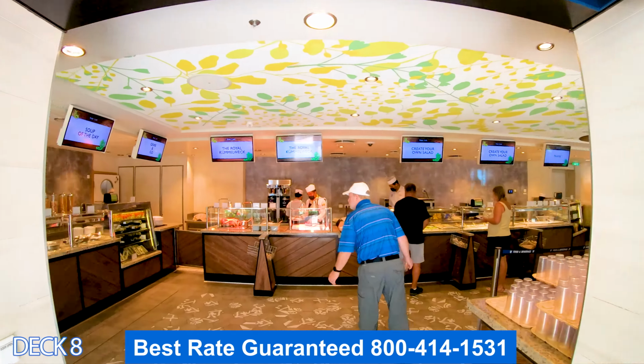Let's take a look at the spa. The spa area here consists of thermal suites, which offers a steam room and a sauna. There is an extra charge for the thermal suites, so just come to the spa on your first day of the cruise and take a tour and see the pricing if you like.